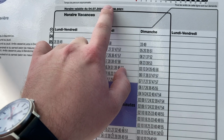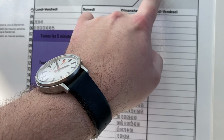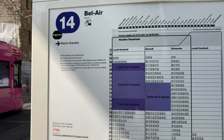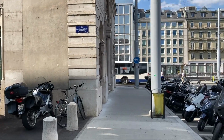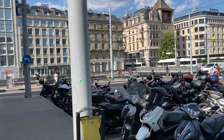And Bel Air Lyon. No, it doesn't go to Nations, so I think we need the tram number 15, but it doesn't stop here. So let me find where it stops. Right, it sounds like it was the wrong station, so we were just there. So we need to follow.